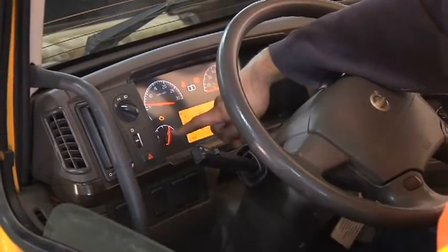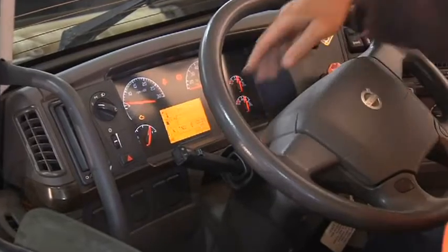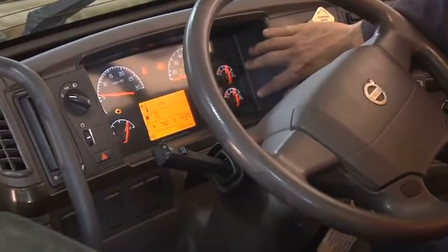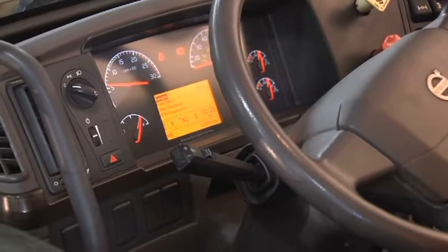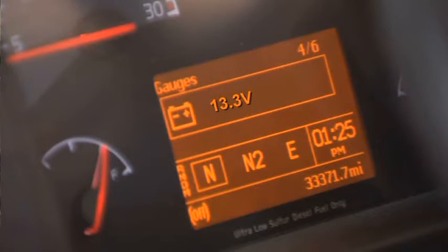We're making sure that the oil pressure has come up to the proper operating PSI. Checking both air pressure gauges to make sure the air pressure is building to the proper PSI. And going into the gauge mode, scrolling down until we get to the battery icon, which is a voltmeter, and the voltmeter should be operating between 13 and 14 volts on the Volvo.